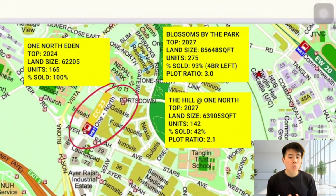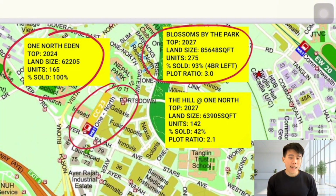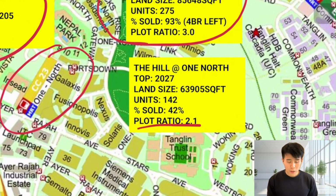Now for the newer projects along the One North area, the latest that recently got TOP, we have One North Eden, TOP 2024, land size 62,000 square feet, a total number of 165 units. And then the second one, Blossoms by the Park, TOP will be 2027, land size of 85,000 square feet, total number of units 275, and we're only looking at the 4 bedrooms left right now. Here we are looking at 93% sold, and the plot ratio is 3. The next one, we have the Hill at One North, TOP 2027, land size 63,000 square feet, number of units 142, and the percentage sold is 42% with a plot ratio of 2.1.